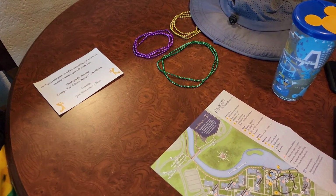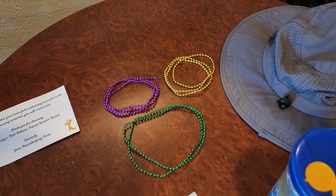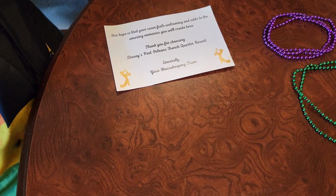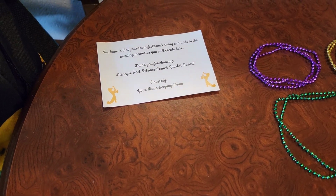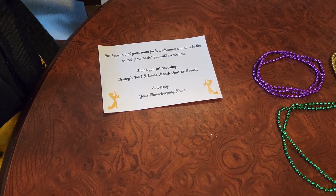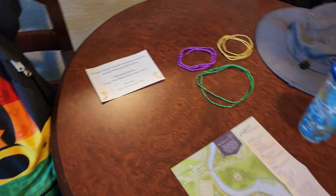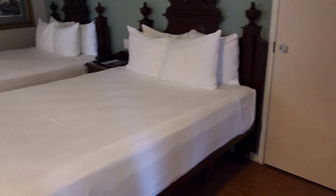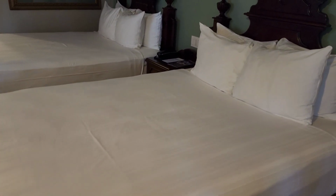6 was too much for us. They do little Mickey made out of beads, which is really cool. And we got a housekeeping team. We declined housekeeping, or mousekeeping, I think is what they call it here. But I don't know if we're going to interact with them, but that was nice that they left a message. And so we do have a connecting room, although we're not connecting, so we're just going to keep that locked. 2 queen beds, which is pretty standard for the most part.